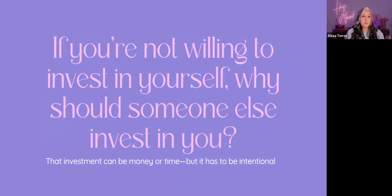And it doesn't even matter what your service is per se, whether you are a clinician or a doctor or a therapist, or if you are a coach. If you are not investing and showing up, why would someone want to pay to invest in whatever your service or your product is? And that goes back to the interview.